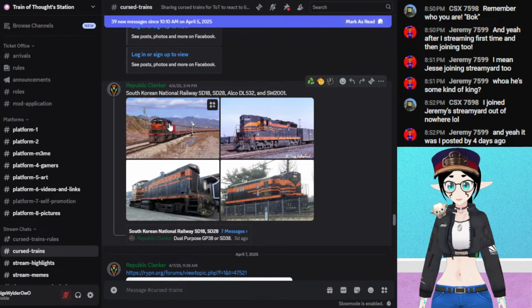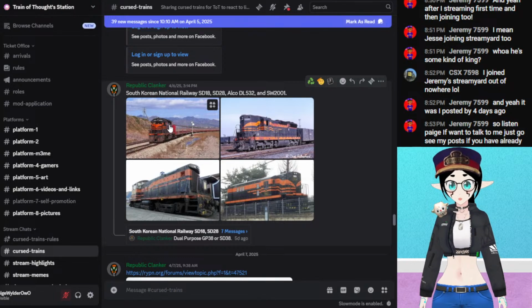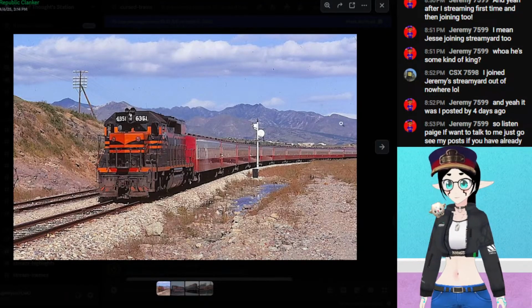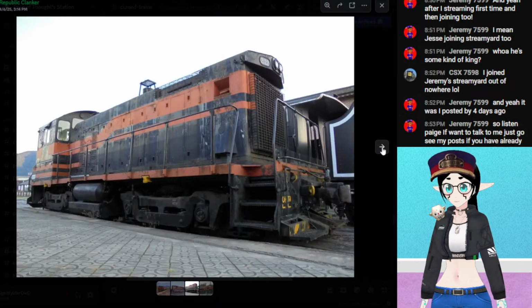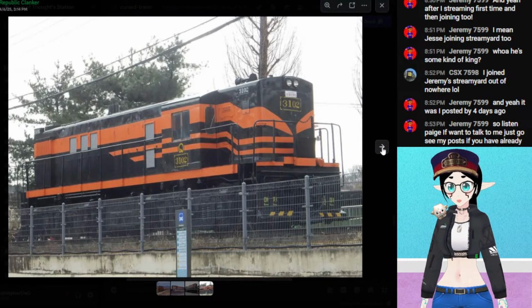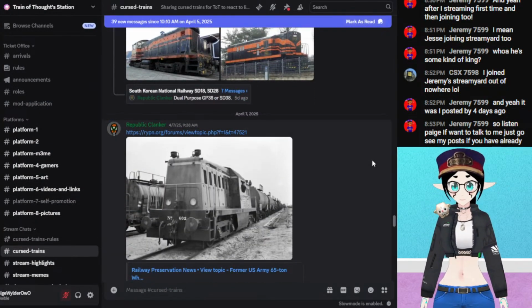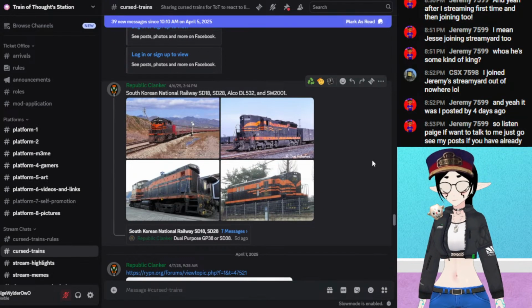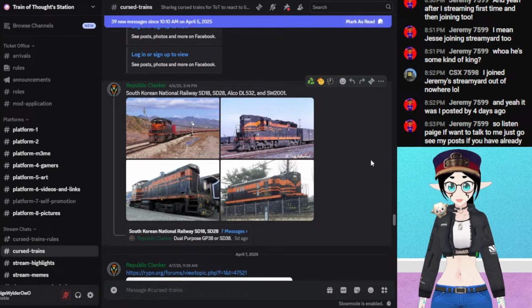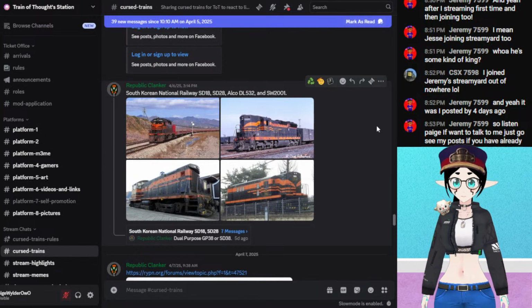We've got Republic Clanker with the South Korean National Railways SD1828 and Alco D52 and SW 2001. That is interesting, to say the least. To see American locomotives just hanging out in South Korea for one reason or another. I'm assuming it's a holdover from, I wanted to say the Korean War, but the last I checked, the Super Duty locos weren't around until, like, well after the war, so yeah, that's gonna be difficult.